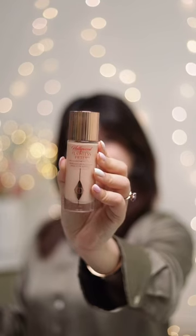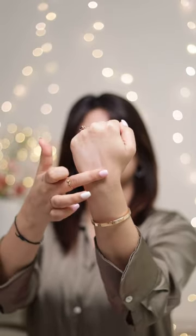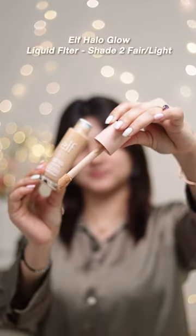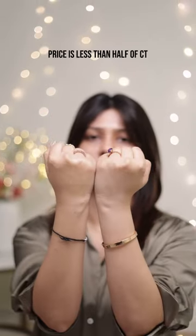Hi guys, so today we are gonna compare Charlotte Tilbury's Flawless Filter with E.l.f. Halo Glow. Let's see which one's better. Now Charlotte Tilbury is a luxe brand, so the product costs 4,000 rupees, which is a lot. Whereas E.l.f. is a drugstore brand, and this is like a dupe for Charlotte Tilbury, and it costs 1,650 rupees, which is less than the price of Charlotte Tilbury.